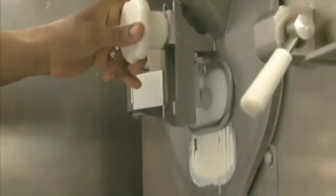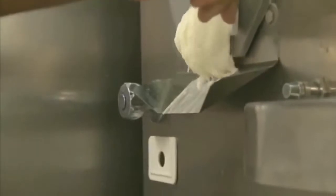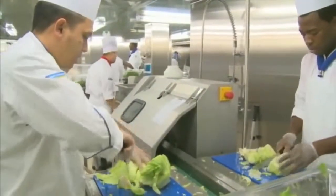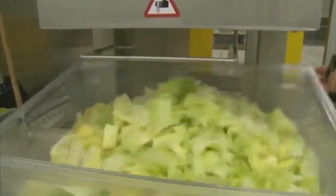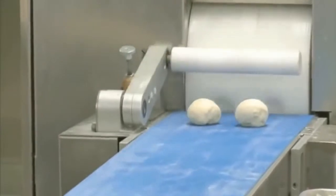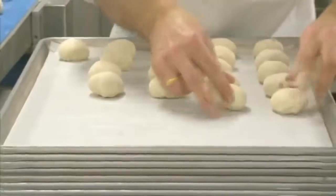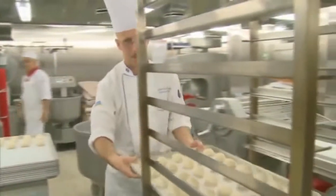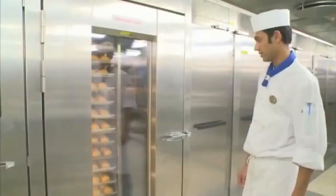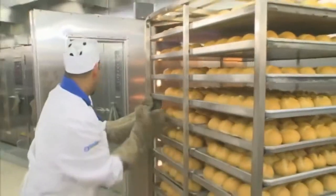We have very sophisticated equipment which helps us to produce fresh on a daily basis, but still be able to handle big quantities. We have a machine that cuts lettuce for us. This machine helps us to cut this lettuce in about 30 minutes. This machine produces about 4,000 dough rolls, and one single baker can operate the machine. He's filling up the dough, the rolls come out, he's putting them on a tray, and 1 hour later he has done his 4,000 rolls he needs for the dining room.